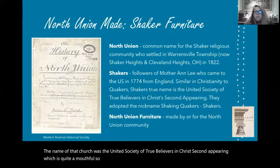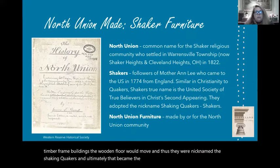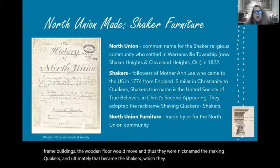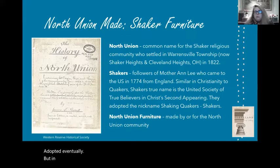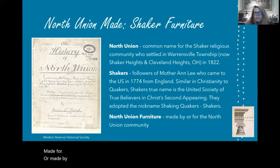So when visitors witnessed their singing and their dancing, which in timber frame buildings, the wooden floor would move, they were nicknamed the Shaking Quakers. And ultimately that became the Shakers, which they adopted eventually. But in some of the resources, you'll see them referred to as the United Society. So that might explain why that appears. North Union furniture, North Union made Shaker furniture, is made for or made by the North Union community.